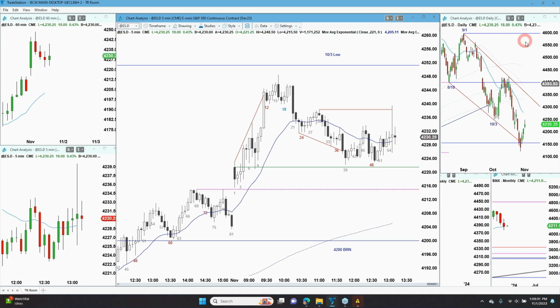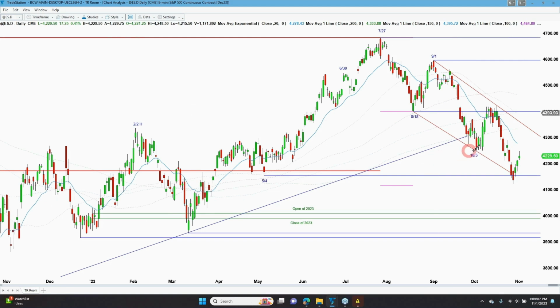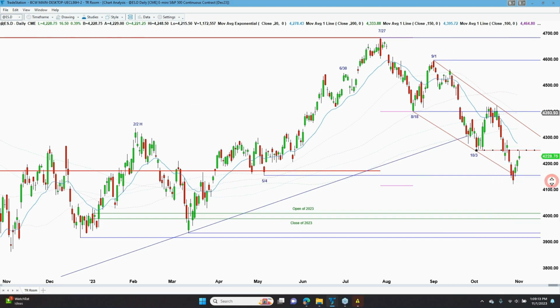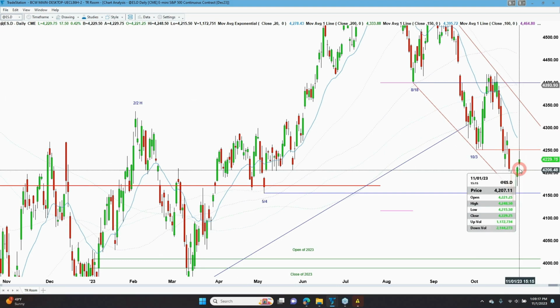On the daily chart, as many of you know, I've talked about this target right here, the October the 3rd low. And we're really close to it. And chances are we're going to get there. Are we going to get there today? I don't know. We came within a few points.